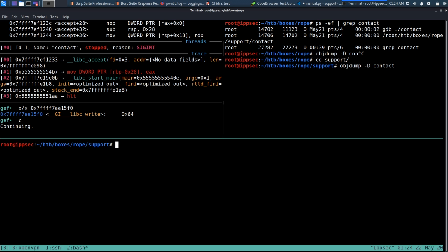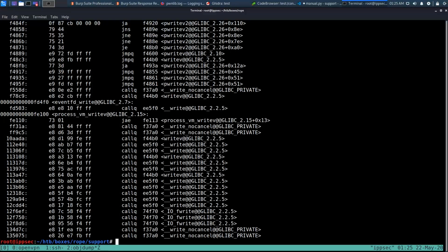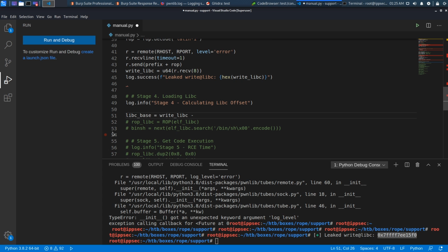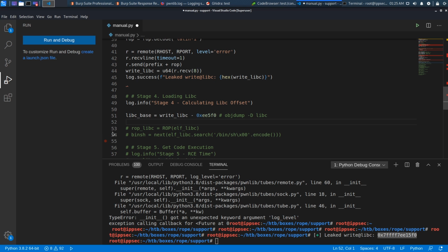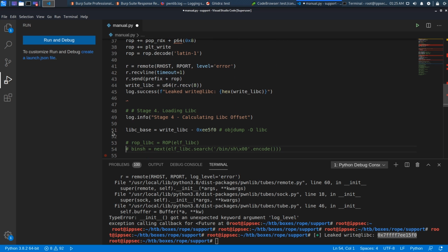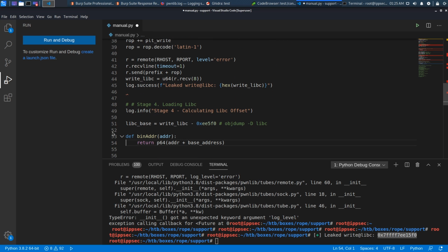So go back here, objdump -d libc.cali grep -i write, and let's see, maybe write@ we want to grab, and I think this is the address, __write glibc. So minus that. And this was pulled via objdump -d libc. Okay. We can pretty much copy this and move it down here to do a rebase. This will be libc address is equal to that plus libc_base.